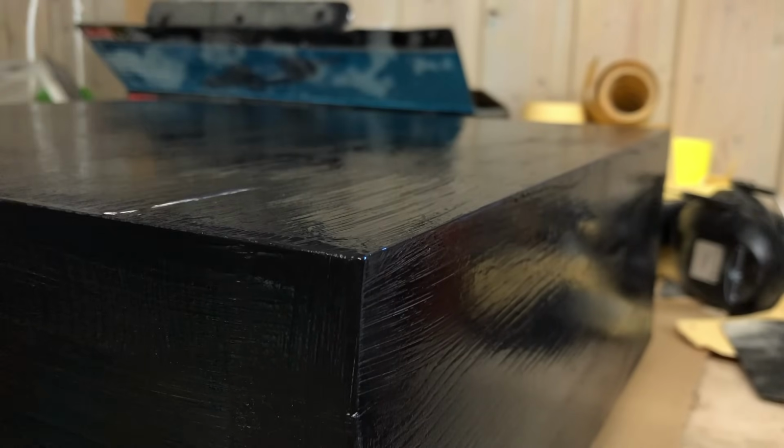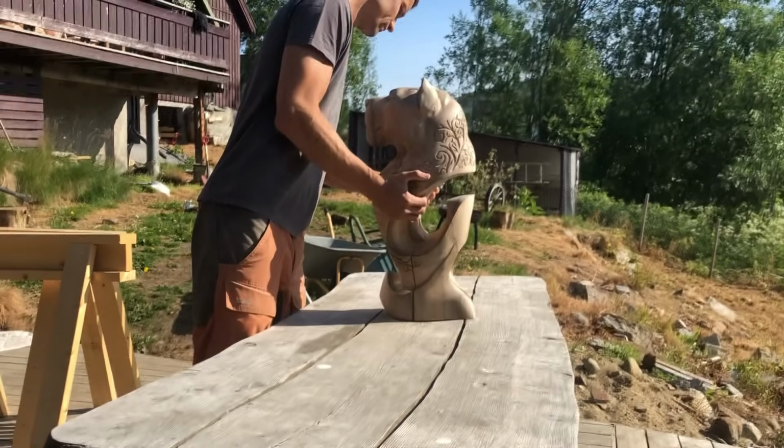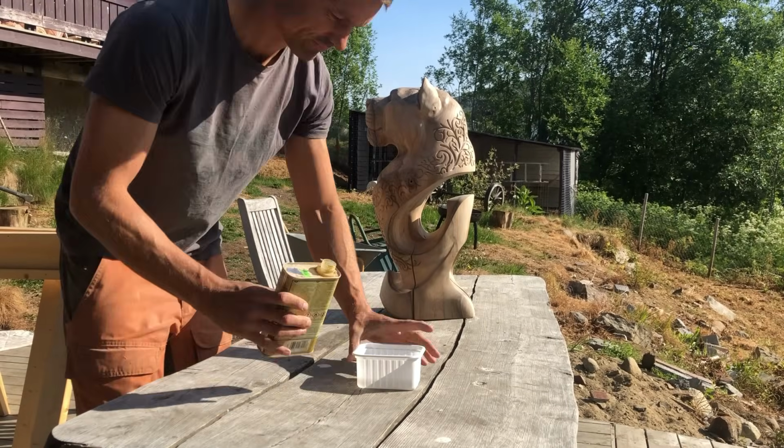Now it is finally time to add oil to the sculpture. I will let the music play a bit, and then comes the final reveal.